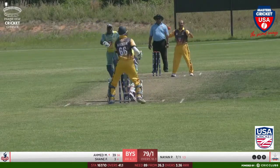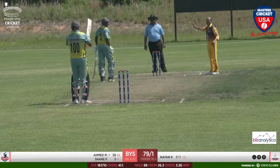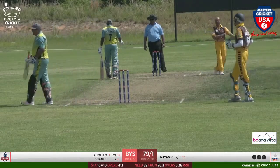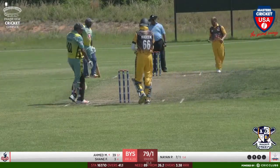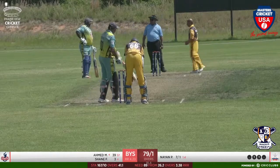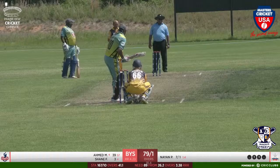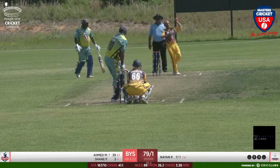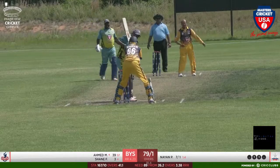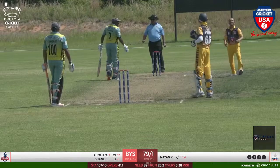This is flighted, taken on the full, and Ahmed tried to sweep it. In the end, it took a leading edge. Lucky for Ahmed again that the leading edge did not go to a fielder. Nayan to Ahmed. This is flighted again, and this is well left by Ahmed. Ahmed is batting on 39 of 58.